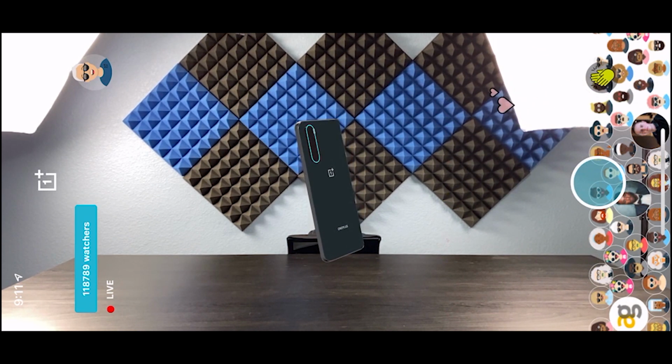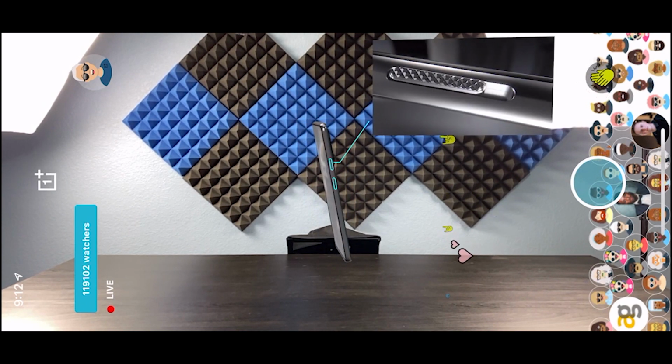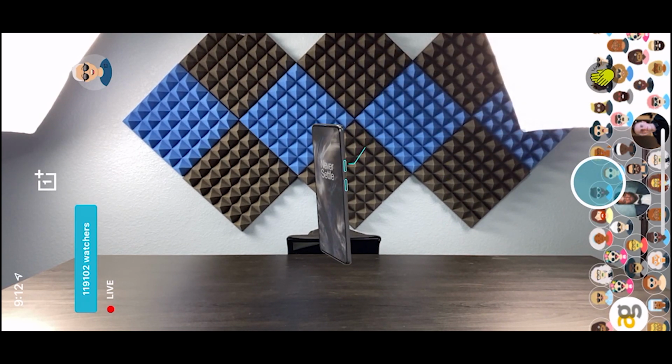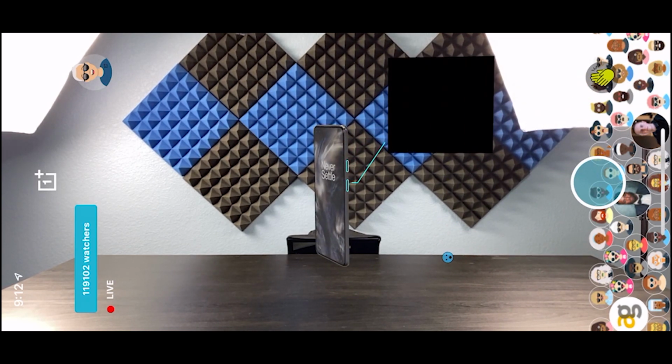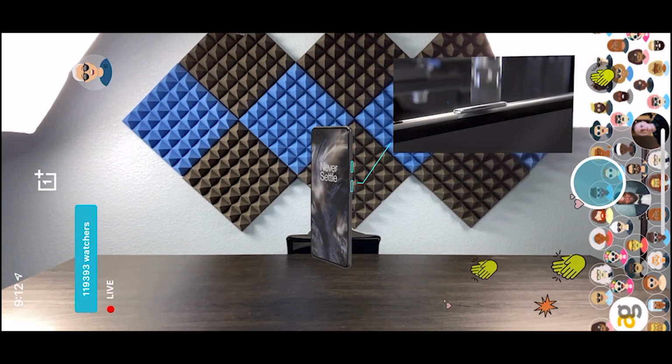On the side of Nord, you'll find metal buttons and the signature OnePlus alert slider. And of course, Nord goes through our same rigorous testing and approval from almost 300 hard-to-please engineers who ensure it lives up to our quality standards. And yours.